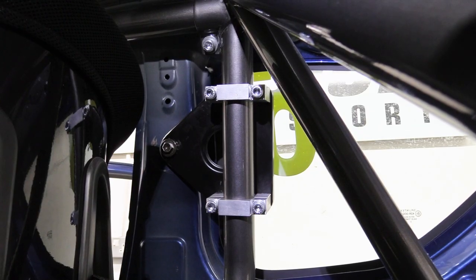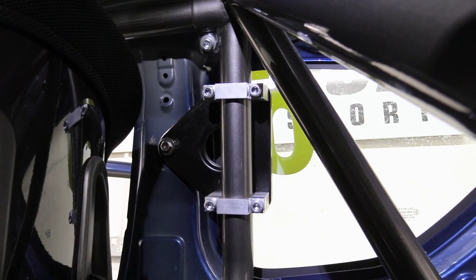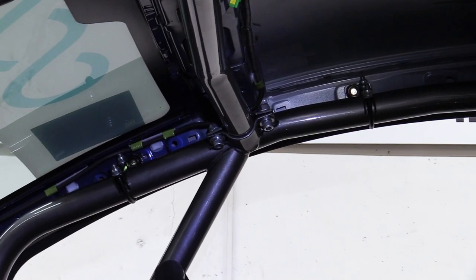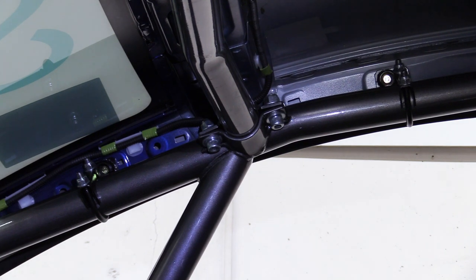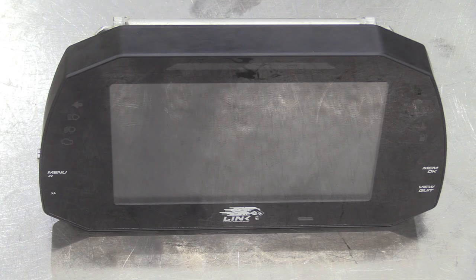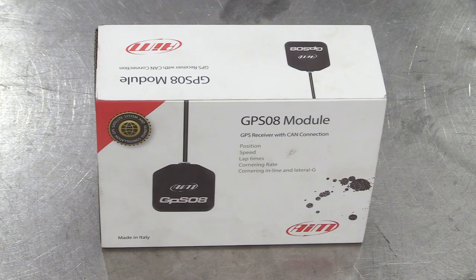We're not expecting the extra stiffness to gain us any lap time at all, just a more stable base for any setup changes. But we need an accurate way of monitoring whether any setup changes we do try make a difference. So we've nicked this Link dash system that was destined for the rally car, and I'm going to install it in the Citroen.